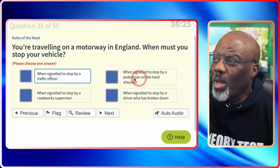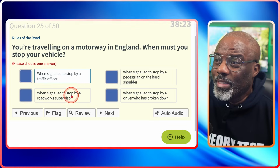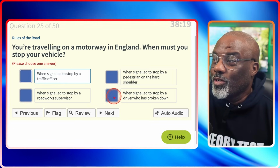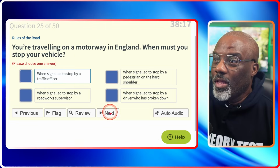When signaled to stop by a pedestrian on the hard shoulder, no. When signaled to stop by a roadwork supervisor, no. When signaled to stop by a driver who has broken down, again, answer no.